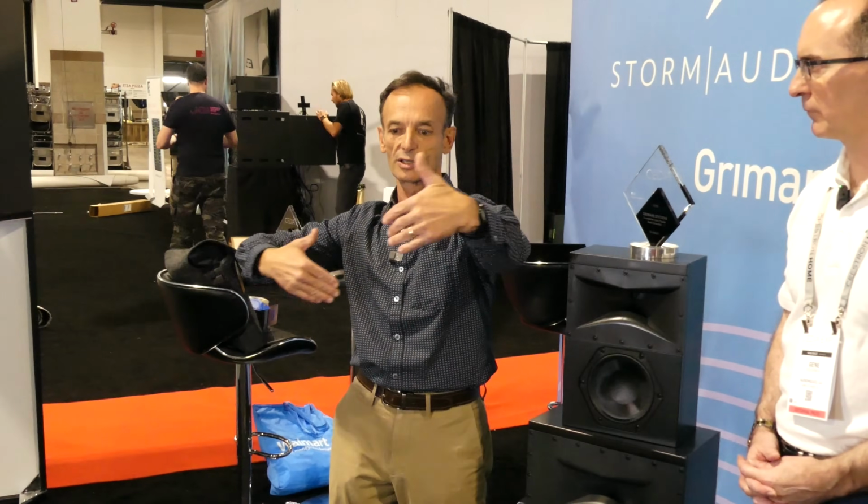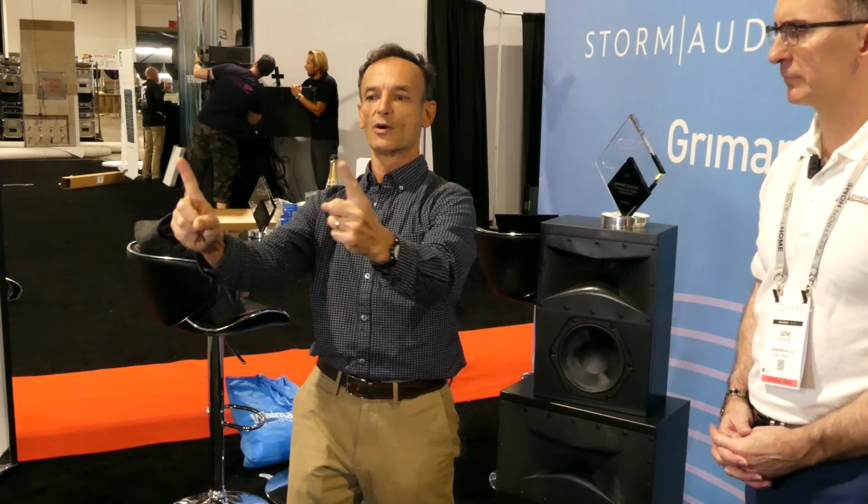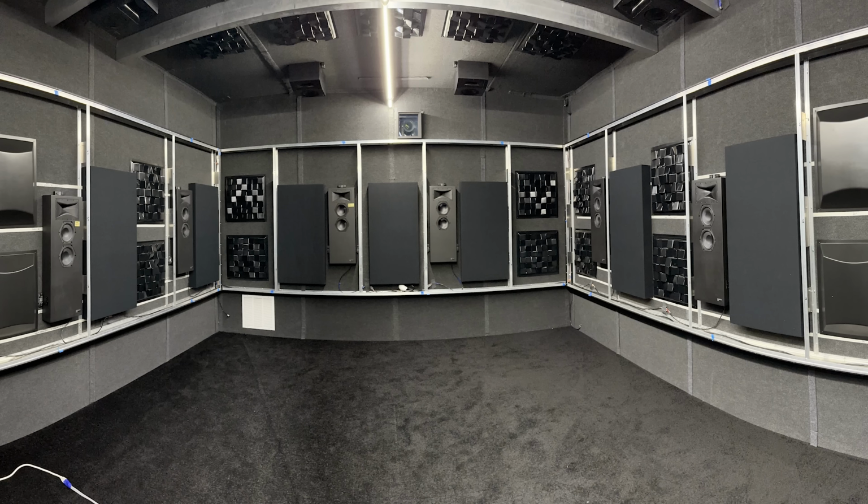Then along the side walls is an array of our Rixos M for media. So there's a pair for the wide channels, 2 pairs for the sides, one pair for the back. Also in the back corners is 2 more of our mid subwoofers. We're building what I like to call a quad subwoofer array to properly pressurize the middle of the room.